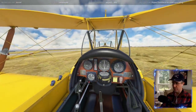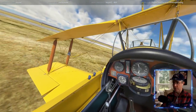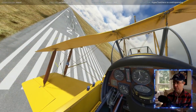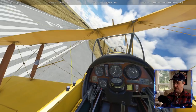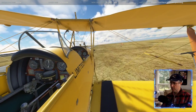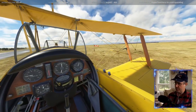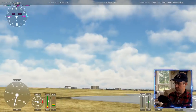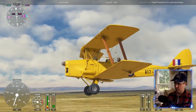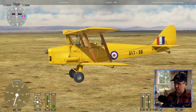But almost a 25 knot wind here. About improving the sounds of this. Otherwise, what a lovely piece of work. Really nice 3D modeling of the airplane. Very nice flight modeling. I like flight modeling as well.